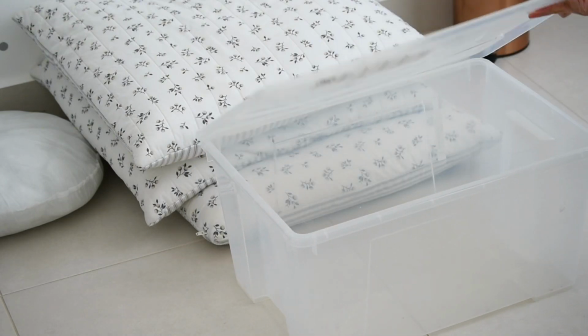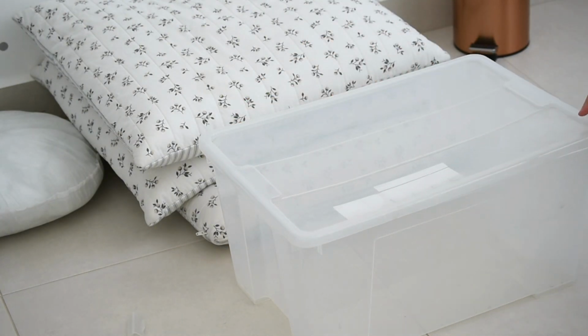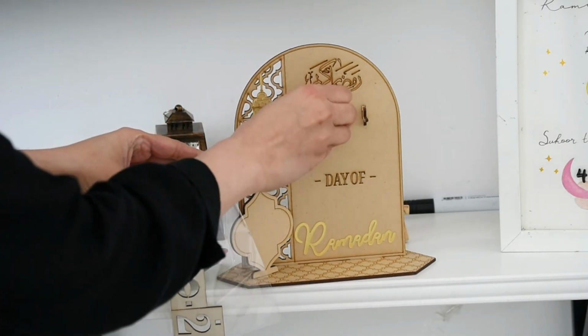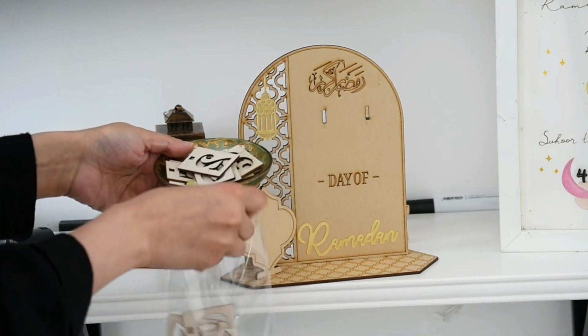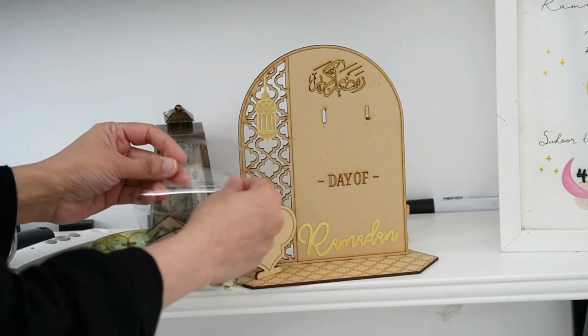Next on my list was to take down all the Ramadan decorations which were scattered throughout the house. I carefully packed away each item, including the Ramadan calendars and the beautiful canopy that we had set up, along with all the fairy lights. Everything is safely stored in a box, ready for next year, inshallah. Hoping we all get to experience another blessed Ramadan.